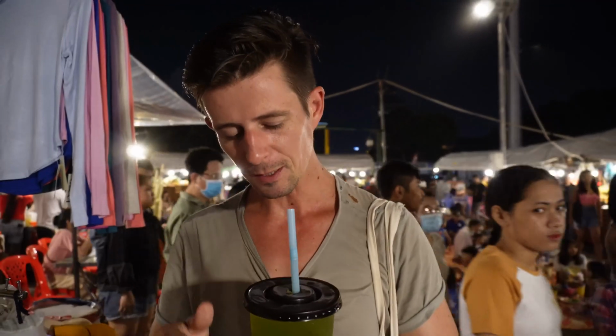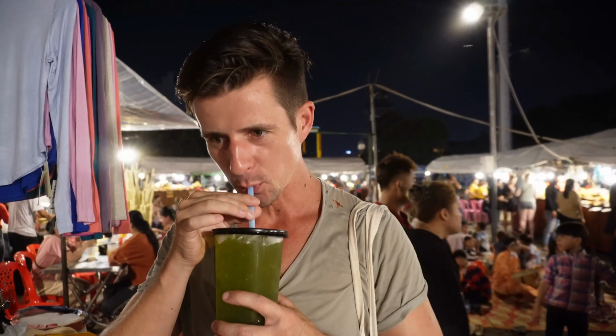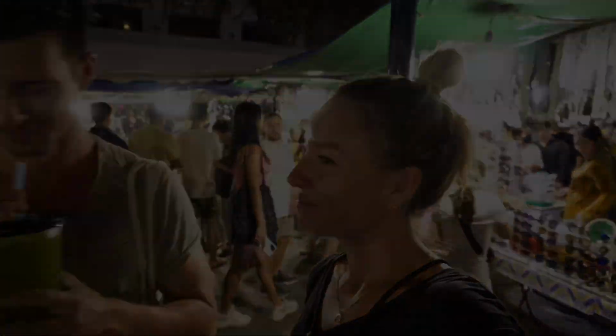So it's ice lemon green tea. Oh, that is refreshing. It's actually very yummy. So all together with all of our dinner and our desserts, we still spent less than $10 Australian. So definitely affordable for 2 people if you want to come have a meal in a local area in Cambodia. Love it.